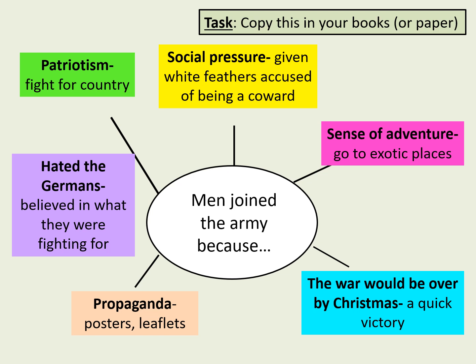So the first one is patriotism. I've already talked about this. It's the desire to fight for your country and the feeling that you want to protect your country. Social pressure, giving white feathers, accusing men of being cowards. I'm going to be talking about that a lot more today, so I'm not going to dwell on that too much now. But basically, there was a strong social pressure that made men feel that they were cowards if they did not go and fight.